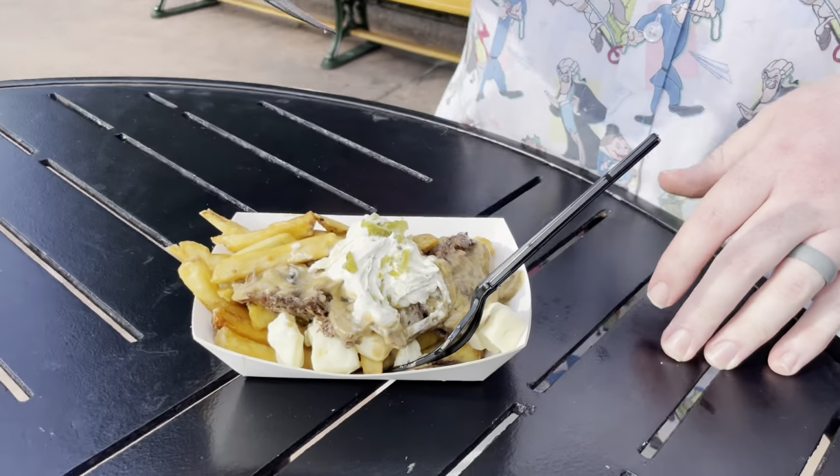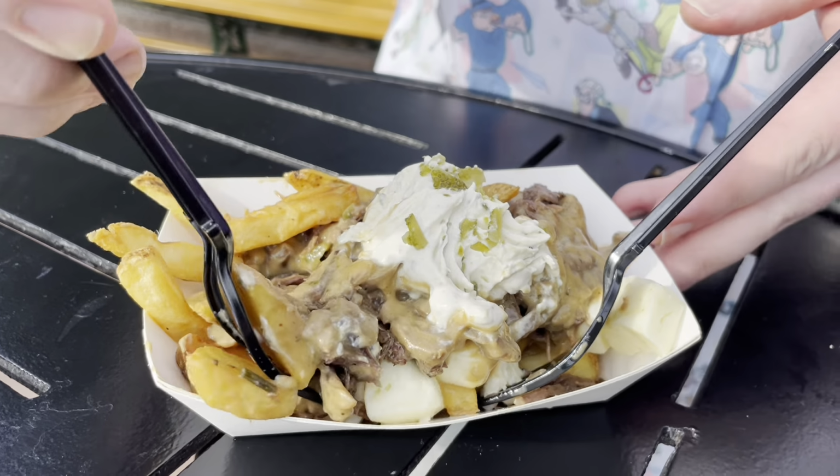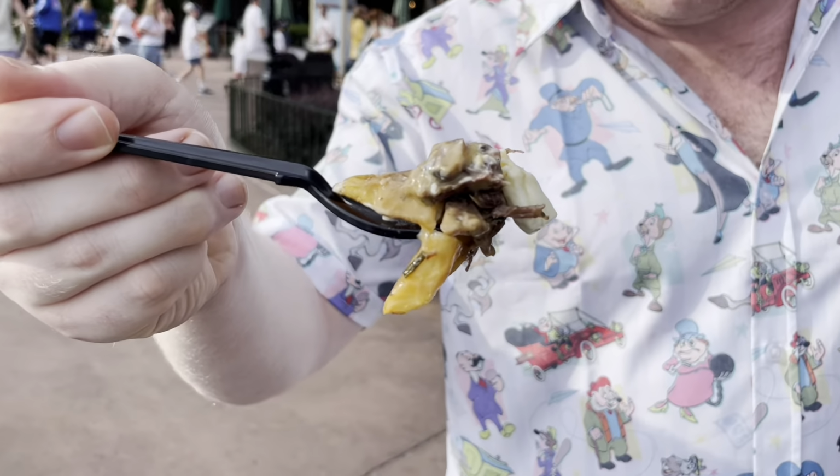It's Dominic's turn to try. He just had a fry, but let's see. Let's eat it all together. Getting a little bit of everything. Oh yeah, look at that. It looks like a good bite. Delicious.